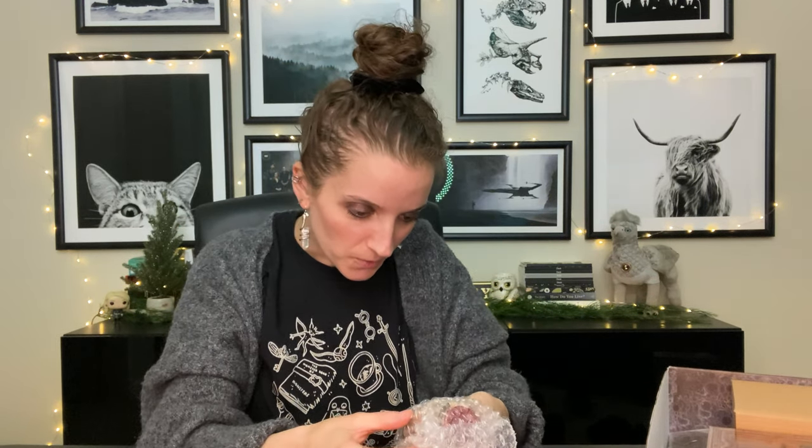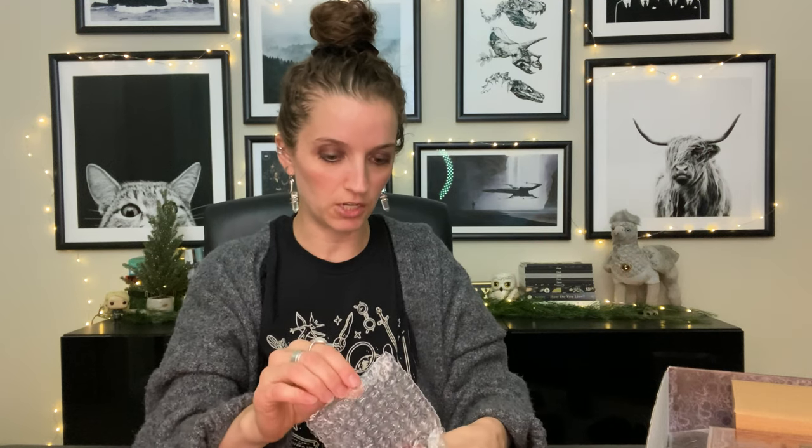Cool. Okay. I'm seeing what appears to be a potion. I'm also a little picky about potions, so let's take a look. Ooh, it is a very goldy color, which will really work for Christmas time and what I am doing with decor.